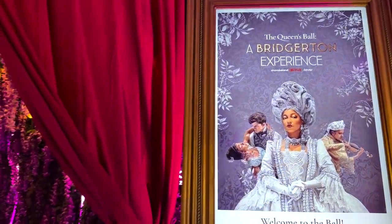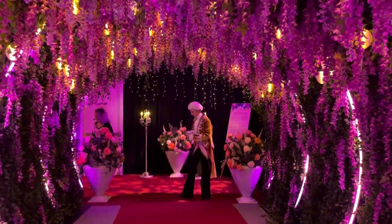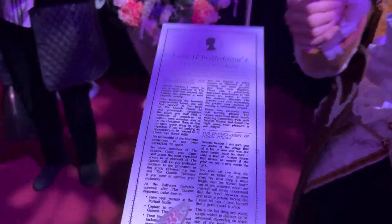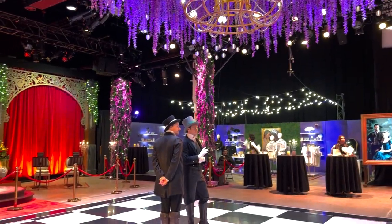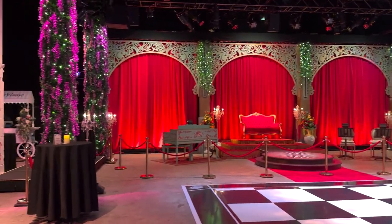So we just entered. Oh my goodness, it is so beautiful in here. Good evening, honored guests. Welcome to the Queen's Ball. This is stunning. Thank you so much. We just entered the ballroom. We were like the first people in with the VIP ticket, and it is beautiful in here. You can really get to see everything before everybody starts coming in.